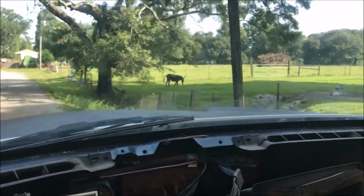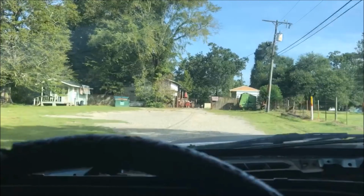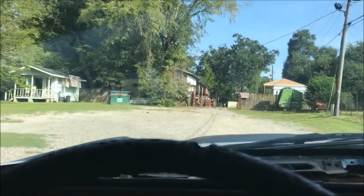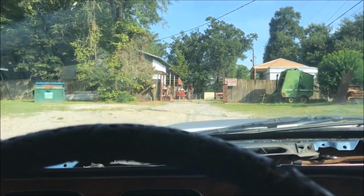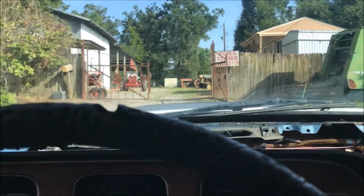There's the gas, and here we are. I made it the whole way with not a bit of problems, so life is good. So I'm gonna park this sumbitch and go from there.